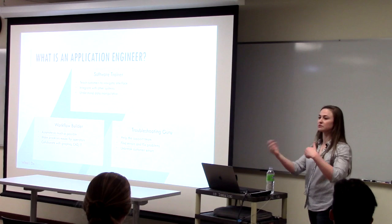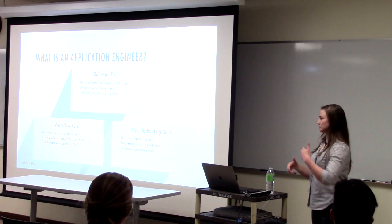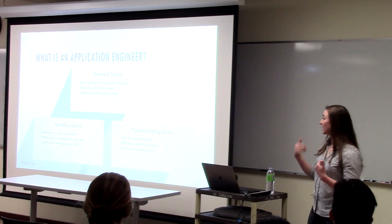I also do a lot of workflow building. Basically what a workflow is, it's just like a series of tasks that I can send a file through to just kind of take some of that work off of our prepress operators. So that monotonous work, I can essentially code a computer to do it for me, and I can build those systems for every different customer. I do some of that building, but my main purpose is to train my customers how to do that themselves.